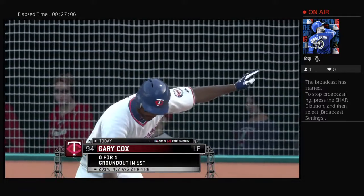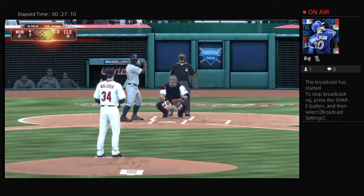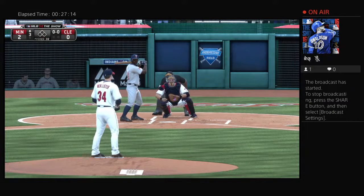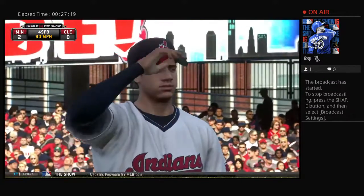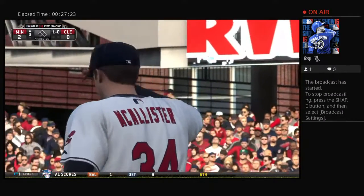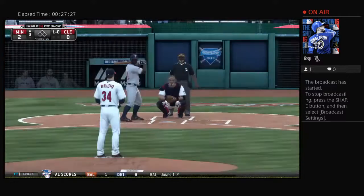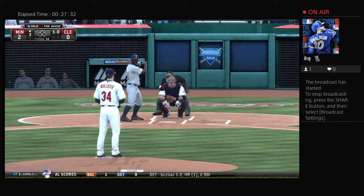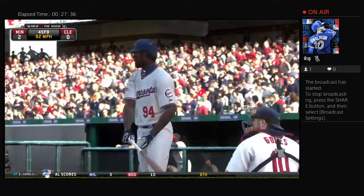Gary Cox is ready to go here as we begin the third. Left fielder, Gary Cox. Now a fastball to start the third. That misses. It's ball 1. Off the plate again. 2-0 now.